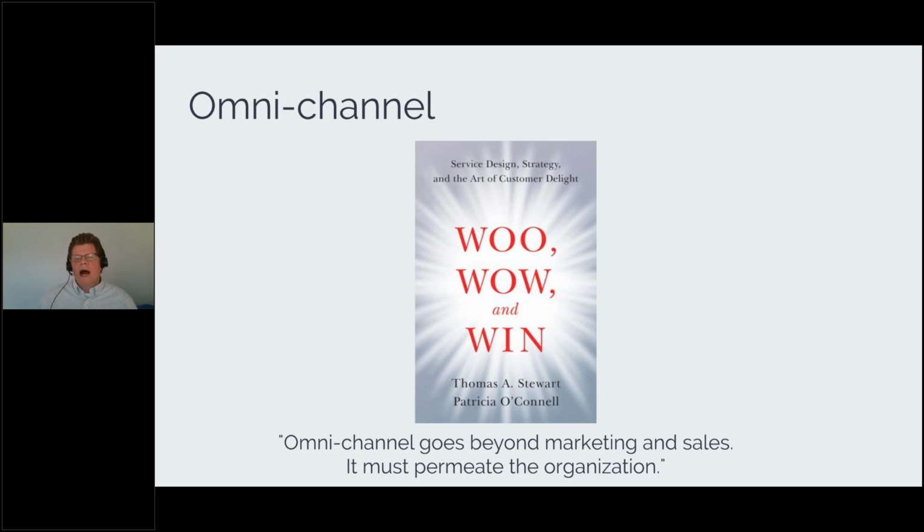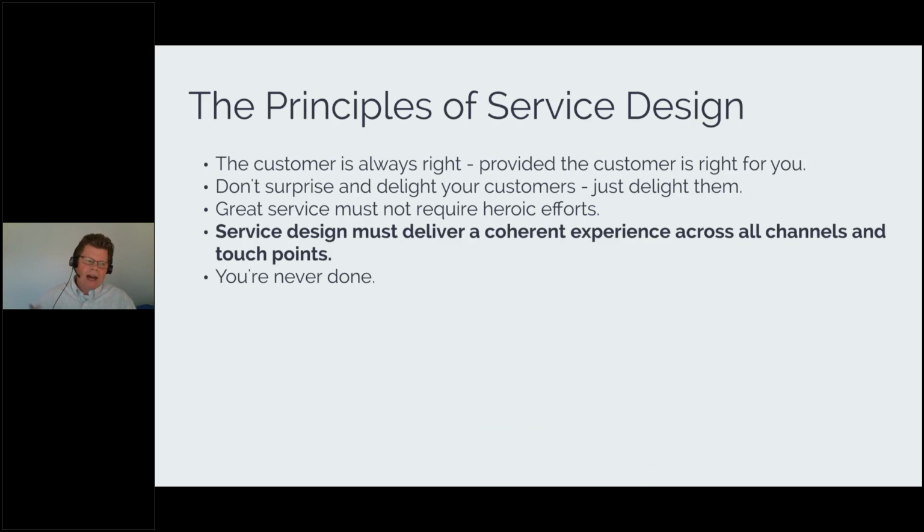So this book, Woo, Wow, and Win, is a phenomenal book. There's tons of books on marketing, there's tons of books on sales, there's tons of books on leadership. There's very few books on customer service. You'll love this book if you're a marketer. It's worth the read. I have the information in the handout for it, but I'm going to talk a little bit about what they say, because the book really has 5 points, and these are the principles of service design.